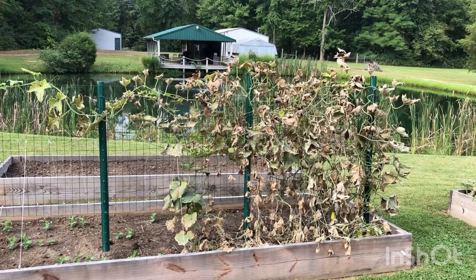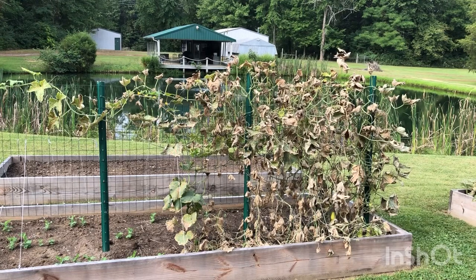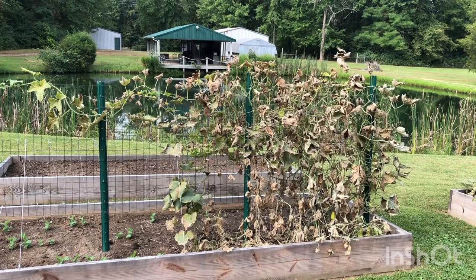So I'll just jump right in. You'll see this is our burpless cucumber. And you can tell that the leaves have all pretty much dried up. I don't know if that's a sign that the plant is done or if that has anything to do with the powdery mildew or combination of multiple things, but all that's going to come out today and Kelly's going to go ahead and plant some more peas in that section of the bed so that we have a full bed full of peas. So yeah, that has been a really, really good plant, super productive, along with the pickling cucumber plants that we had. And so we are super pleased this summer with how that has done.